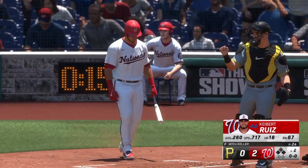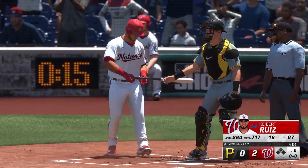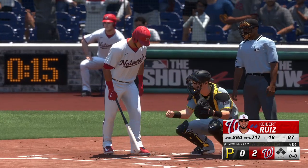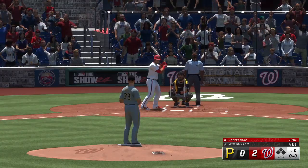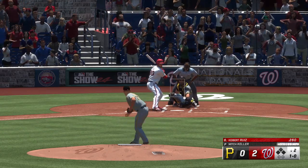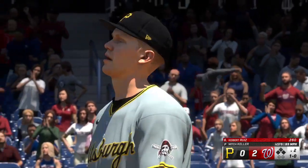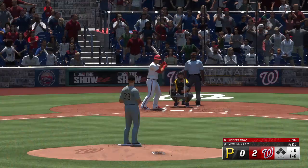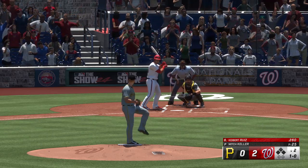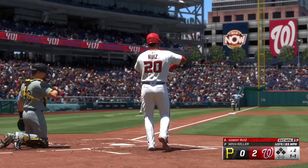And we're back. Leading off now it's Keibert Ruiz, the catcher. Here comes a pitch. And a good eye there. He swings and fouls one off.